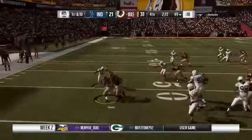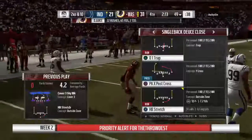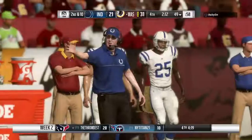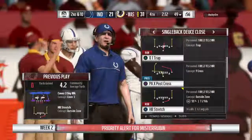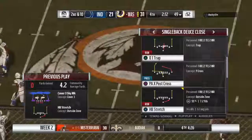On the handoff, it's Geis. And he stopped immediately there. No gain on the play there, 2nd down. And now here comes the 3rd of their timeouts defensively. So they'll be left with only the 2-minute warning to stop it from here on out.